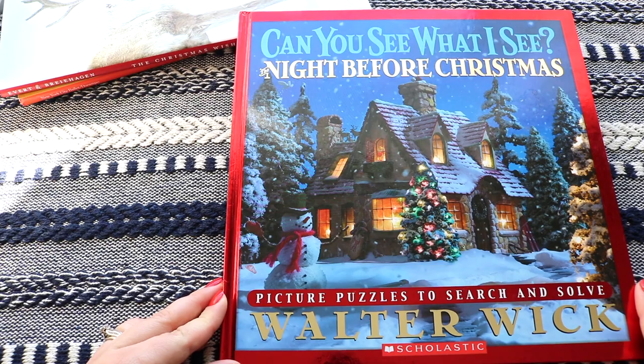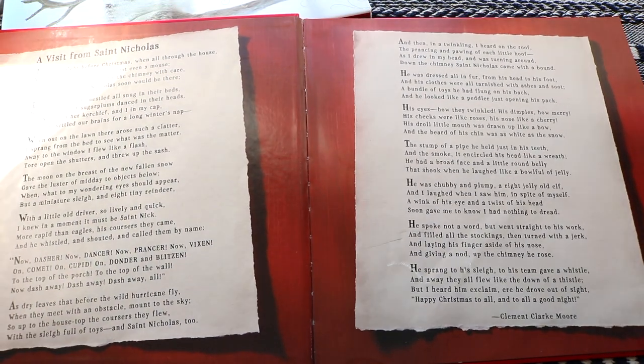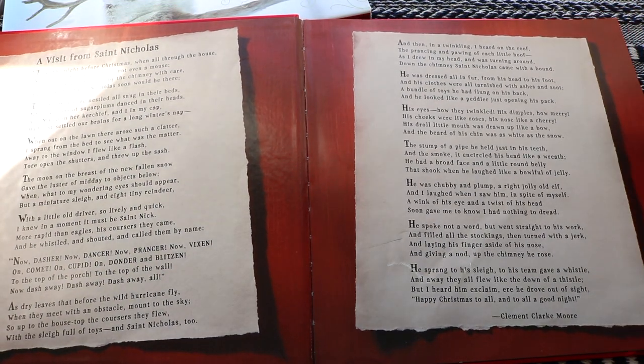Can you see what I see the night before Christmas? Picture Puzzles to Search and Solve by Walter Wick, published by Scholastic. Another classic in our home. We love I Spy books for the holiday seasons.